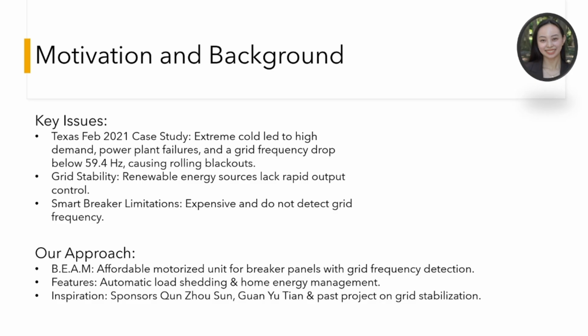On February 15, 2021, Texas experienced record low temperatures, leading to increased power demand from heating and multiple power plant failures. As demand exceeded supply, grid frequency dropped below 59.4 Hz, forcing grid operators to start rolling blackouts. That is just one example of the importance of grid stability. The transition to renewable energy and battery-supported grids can also impact grid stability.